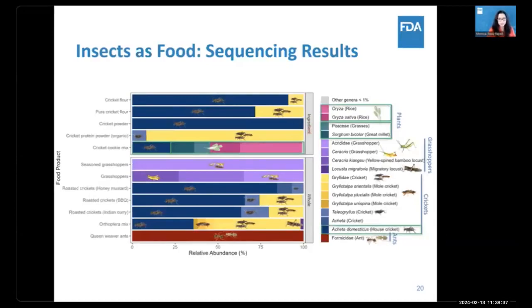insect-derived ingredients here. Cricket cookie mix. Actually, this is interesting. In this product, 22% of the sequences were assigned to the house cricket, Acheta domesticus. And here we also have some sequences assigned to plants, including rice, Oryza sativa, and sorghum by color here. And actually the ingredients list panel includes flour from rice and sorghum, aligning to what was included on the label.